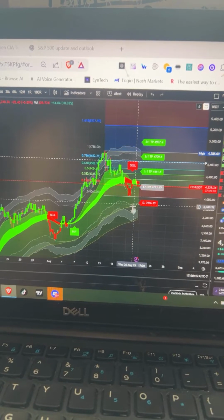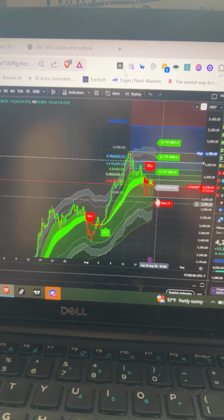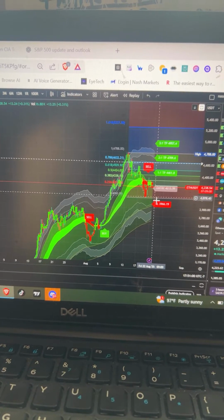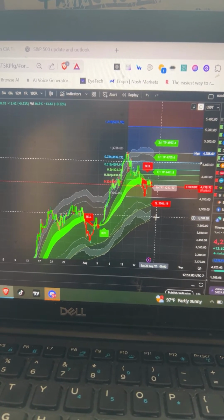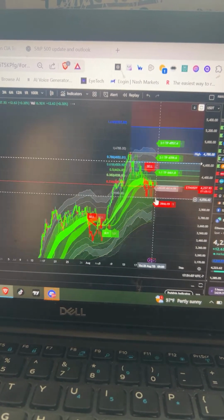It's going to drop. It's going to hit easily your 390s, your 380s. Or it could just close halfway, but I doubt it. It's easily going to go down to the 4,000s, and then from there it's going to go down to your 3,800s, your 3,700s, and so on.